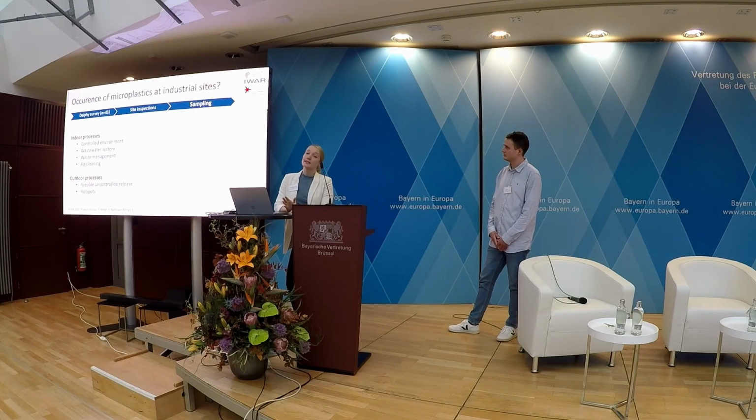After that we said, okay, we can conclude from it: we have indoor processes, so there we have a controlled environment. We have a wastewater system, we have waste management, which is working quite well, and also we have air cleaning. So indoor processes are mostly very controlled, and we didn't see a lot of concern there. But in outdoor processes in the production, we have possible uncontrolled releases, as we just saw in the hotspots.